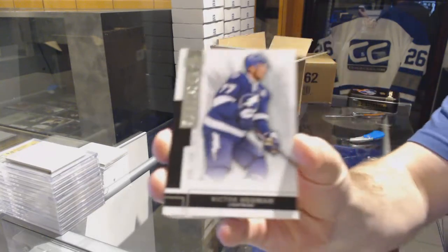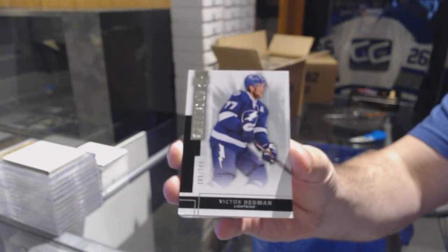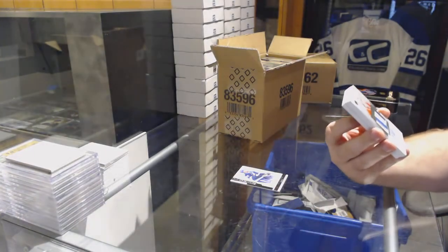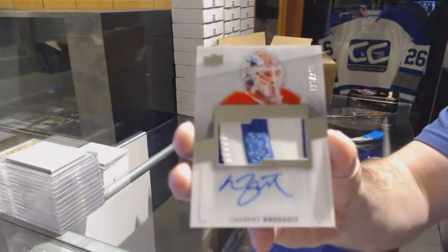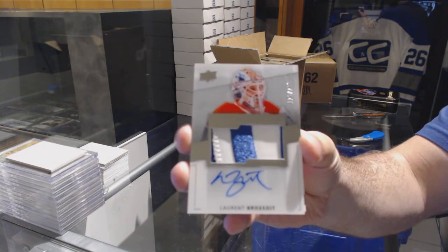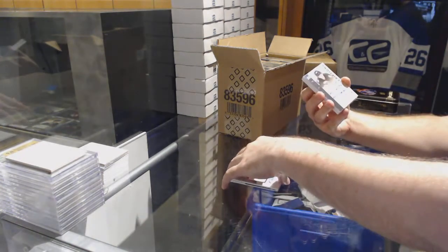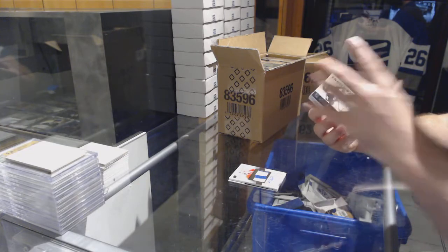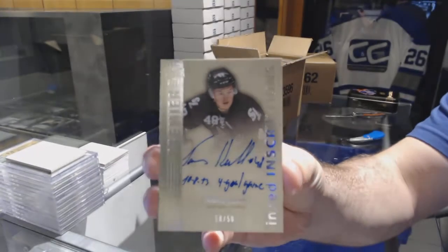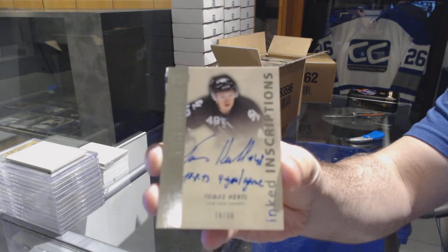We've got number 249, Victor Hedman for the Tampa Bay Lightning. For the Oilers, the 299 rookie patch auto, Laurent Brisebois. Two color, Laurent Brisebois. Number 250, inked inscriptions for the Sharks, Tomas Hertl.